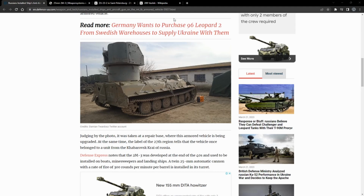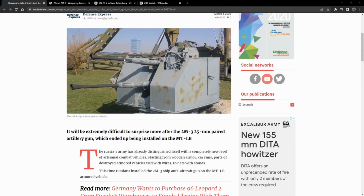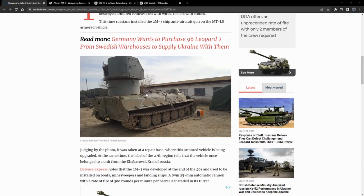You have probably already seen this monstrosity. It is an MTLB armored personnel carrier, and on top of it is welded this 25 millimeter twin anti-aircraft gun from the 50s with a quite crude optical sight. And I don't think it is going to do much right now as an anti-aircraft gun. But they put it on top anyway.